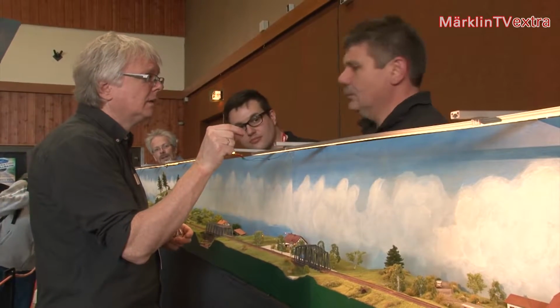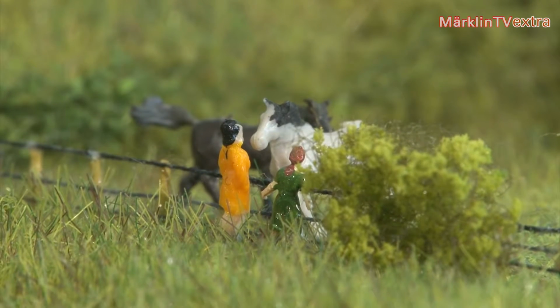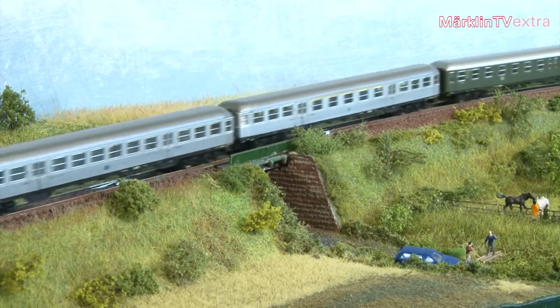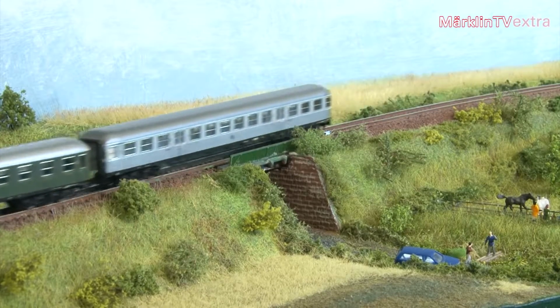A group called Stammtisch Blomberg was present in Altenbeken. They were exhibiting their module layout, which is an example of really fine model construction. The layout actually comprises several different pieces, which is hard to believe, as the transitions are hardly visible.